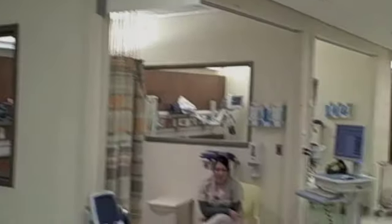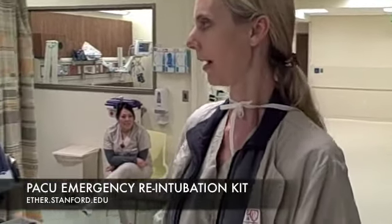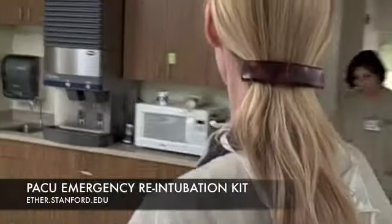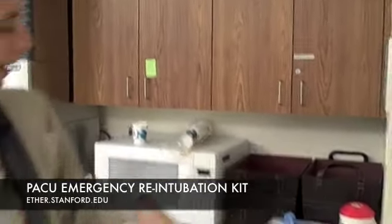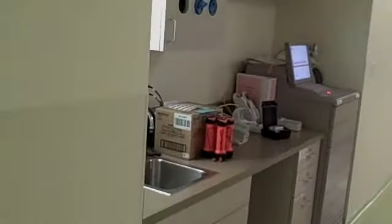So we're back at Station B. In the event of an unexpected PACU complication where a patient needed to be reintubated, reintubation equipment will be back over here right behind Nursing Station B, and Pyxis with emergency medicines is located just around the corner.